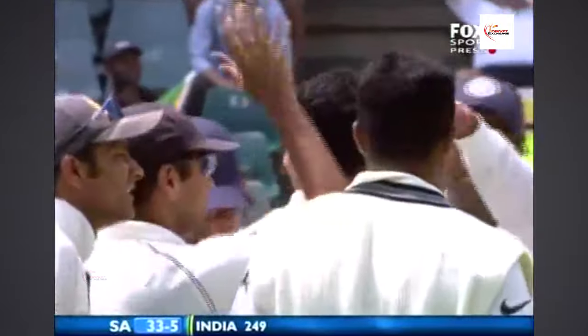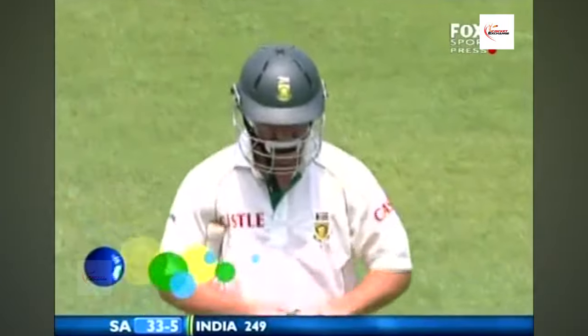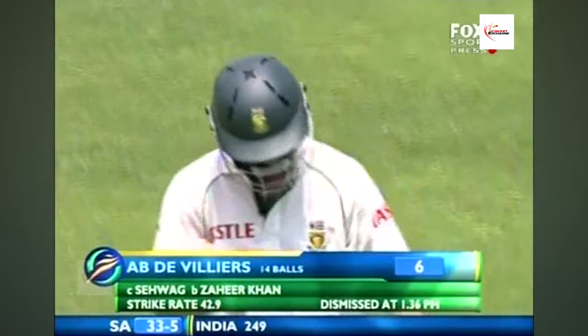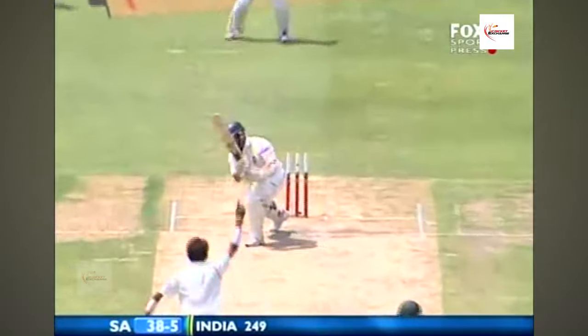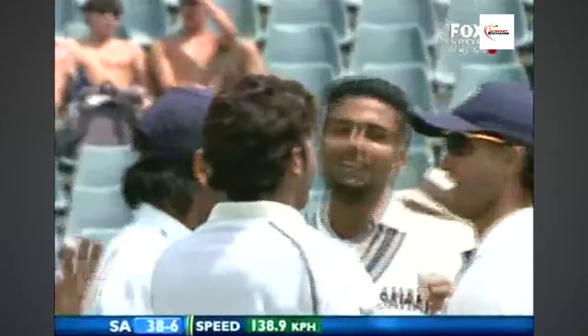Not much AB de Villiers could do about this one. It's a very good delivery, just a shade short. And South Africa now really in dire straits. 33 for 5. Bowled off the inside edge. Mark Boucher playing away from his body. Well, there's the answer from Sreesanth. I think that wicket has given him the most delight.